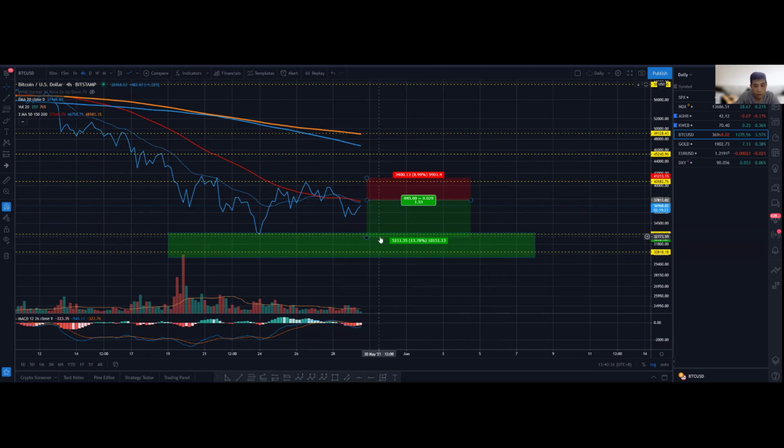I do think we could potentially retest this support once again, even though the third time we retest it tends to be weaker. But do bear in mind that unless there's a good risk to reward setup on the 4-hour chart, I would not consider entering a short setup, just as well as a long setup.